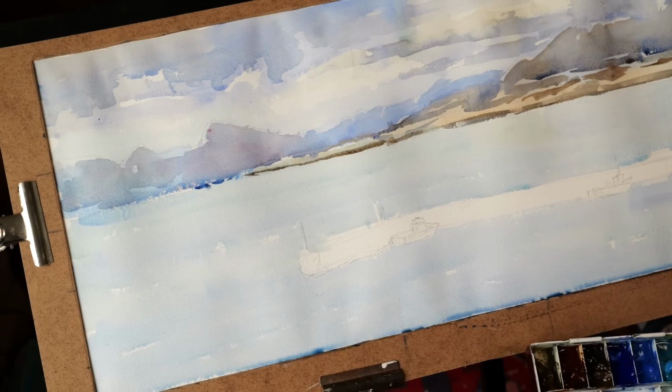Maybe that's right. Maybe soften a bit as well. Softening is an important part. So back into the sea now, and you can see it's dried, and it's dried a little bit lighter. And now we need to bring some of the contrast back into the sea.